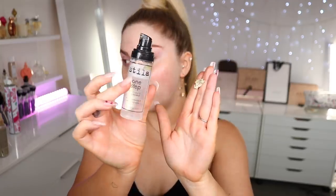Anyway, primer. I've actually got a few primers I've almost finished up. I would say this is the closest one. I'm on a bit of a mission to get rid of it now because look at this, it's almost gone. This is the One Step Correct by Stila. I love this. It's brightening, a little bit color correcting, super hydrating, it makes my makeup look great on top, and I love the push-up packaging because you can get every single little bit out. It's the best kind of packaging because you don't waste any product.